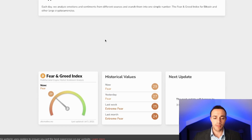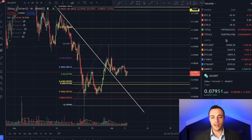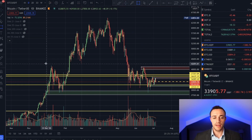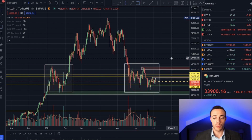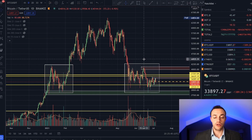So honestly, I remain neutral as long as we stay in the trading range that Bitcoin is trading in. Right, we're currently at $33,850. So as long as we stay within these trading ranges from about 41, 42K down to 28K in Bitcoin, I do remain neutral. I'm waiting for the breakout in either direction. And like I said, I'm neutral at this moment in time.